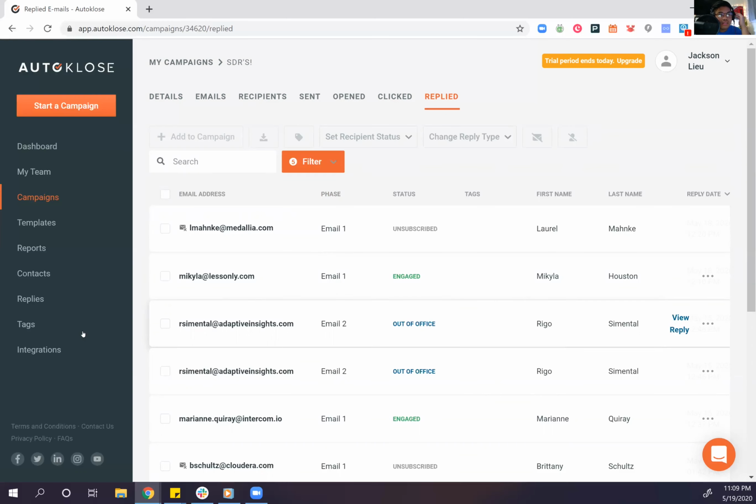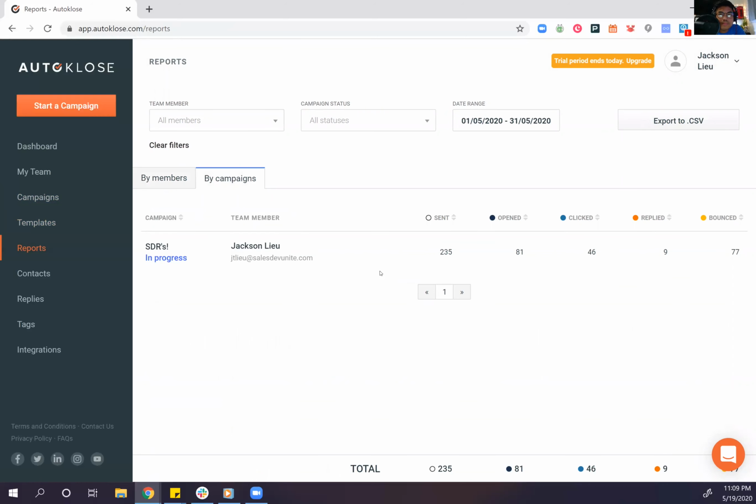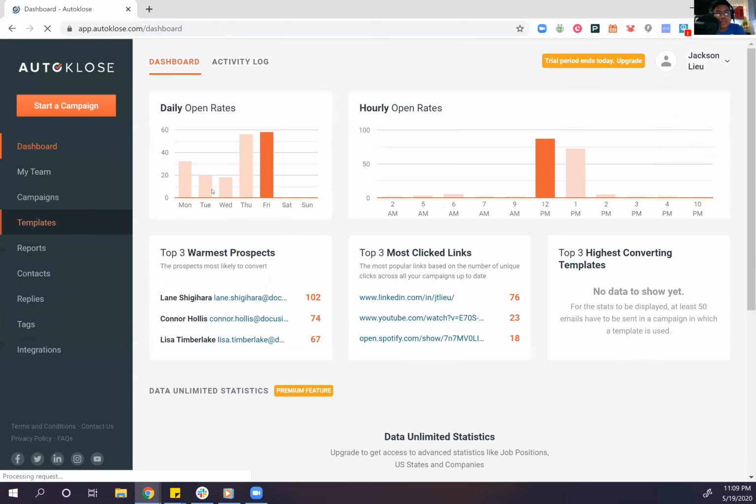So there we go, guys. But let's go ahead and check on the reports here and see what else we got. So buy campaigns in progress, looks good. And they tell you who your top 3 warmers are, most clicks, highest, and that's it, you guys. So that wraps it up for the review with Autoklose.